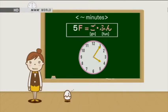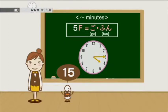Next come numbers. Let's study today. We are going to study how to count minutes. 5 minutes in Japanese is gofun. Let's practice. Gofun. Jūgofun. Yonjūgofun.